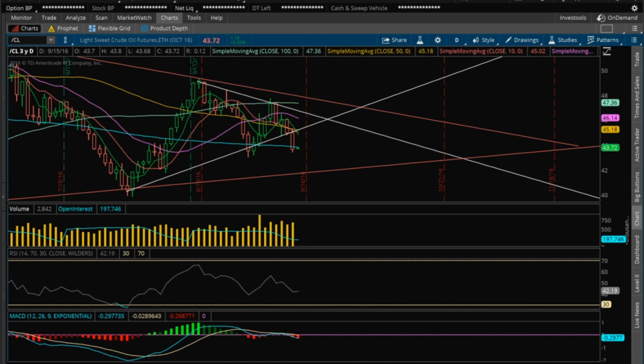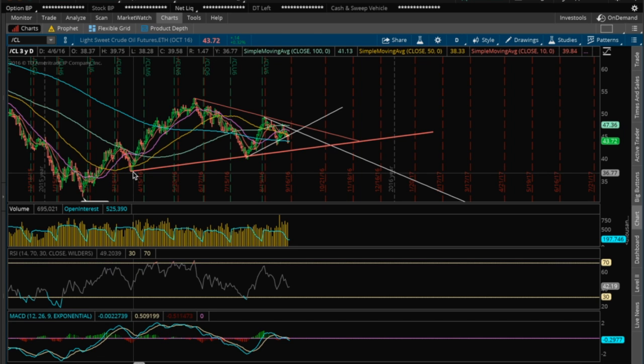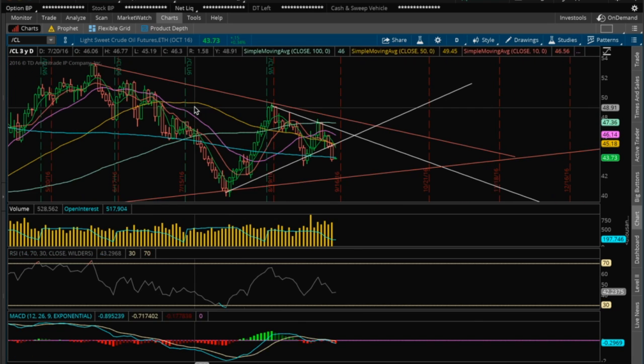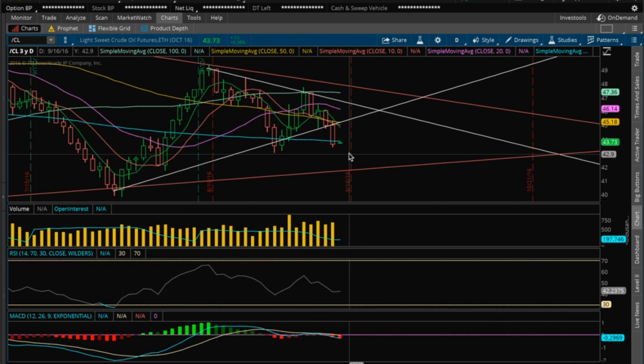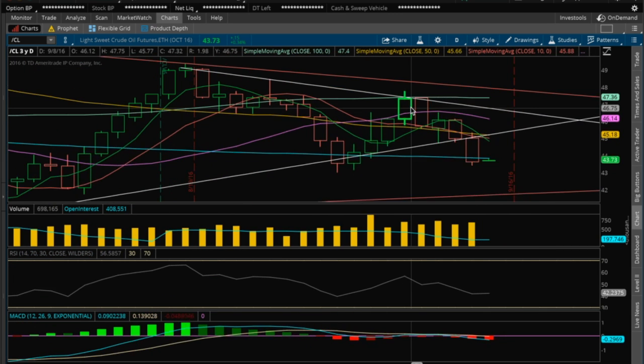longer-term uptrend line that goes some ways out here, back in March. I'm sorry, April. It's in April. So why did we get that dump in oil, and how do we foresee that coming? I keep mentioning these inside candles that form.